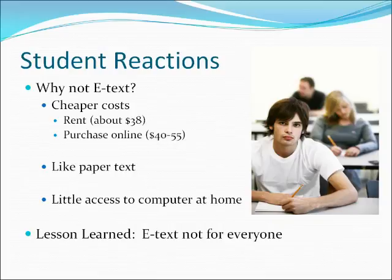So then when I asked the students why they did not choose an e-textbook, which obviously was about 80% of my class, they of course once again talked about cost. So cost really is one of the drivers. And the fact that our e-textbook at the bookstore costs $60 immediately caused many students not to get it. Renting, like I said, was only 38, and purchasing it online was about $40 to $55.